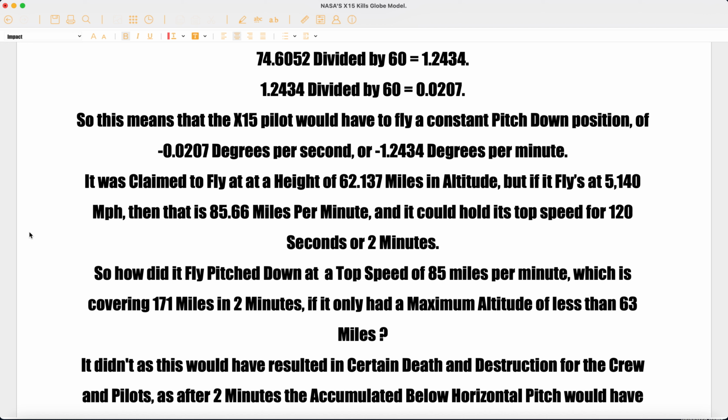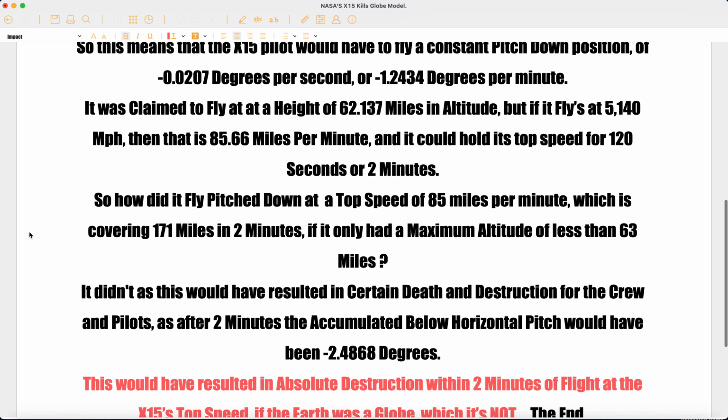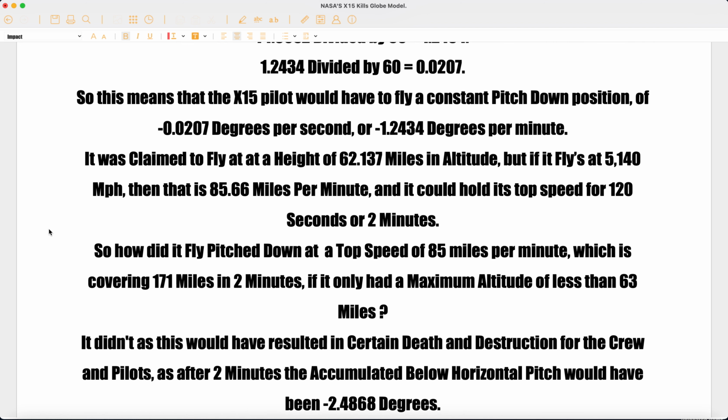flies at 5,140 miles per hour, then that is 85.66 miles per minute. And it could hold its top speed for 120 seconds or 2 minutes, supposedly. Between 80 and 120, it said 120, off the NASA website. So how did it fly pitch down at a top speed of 85 miles per minute, which is covering 171 miles in 2 minutes, if it only had a maximum altitude of less than 63 miles? 63 miles, I think, is the maximum it ever got, supposedly.